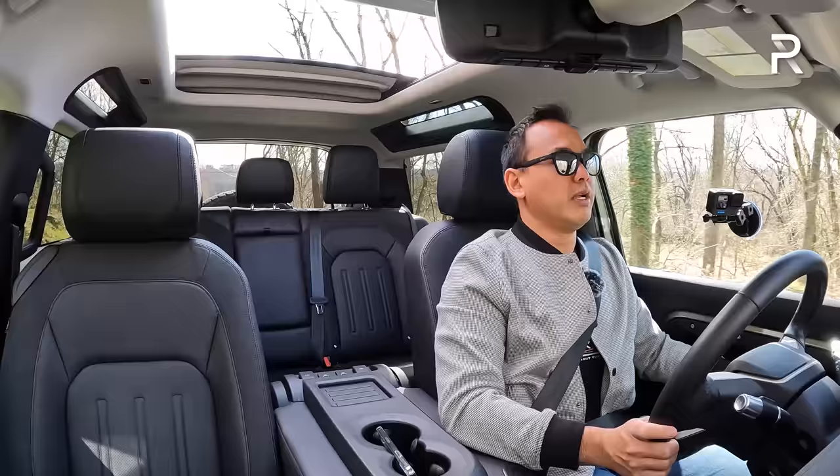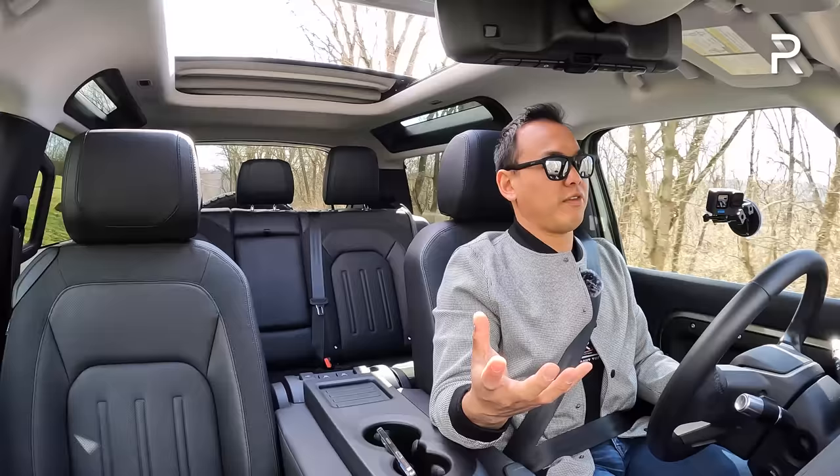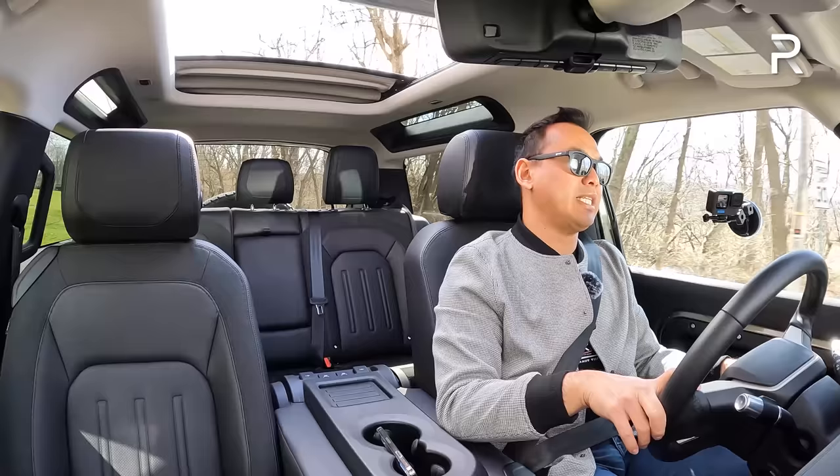So gas mileage isn't necessarily a primary consideration for this vehicle, but because of that electrified hybrid system, that mild hybrid system, this does get pretty decent gas mileage, especially when you consider the weight, the aerodynamics, and the performance that this car gives you.